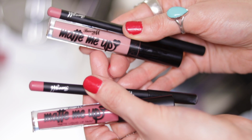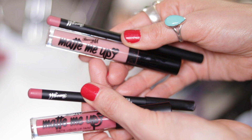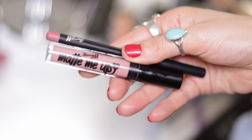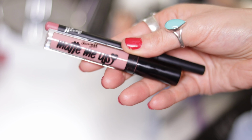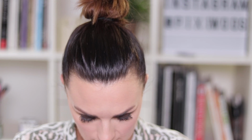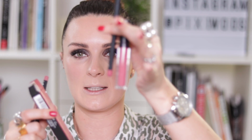But I think I will go for, let's have a look at them first. They look a lot lighter when they're out of the packaging than they do on the box. So don't always follow the box. So this one here is Pose. And on the box it looks a lot darker than it actually is. It looks quite light in the flesh. Let's test it. Oh, nice though. And this one here is Runway. I'm going to start with Pose and see.